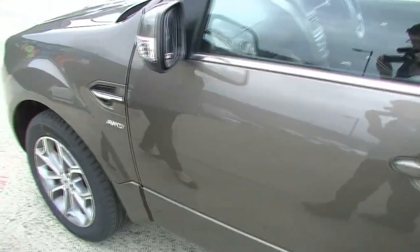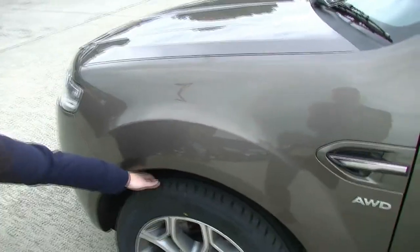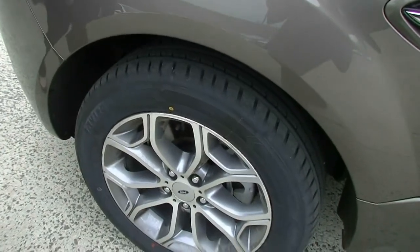As we come along, the front guard is in really nice condition. There's no marks that I can point out on there, and we have another brand new tyre on the front with a tiny little bit of gutter rash on this one.